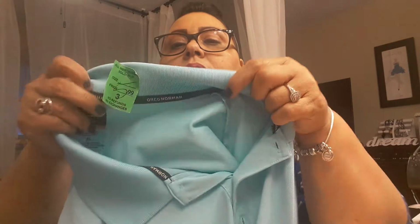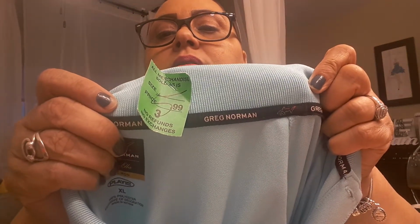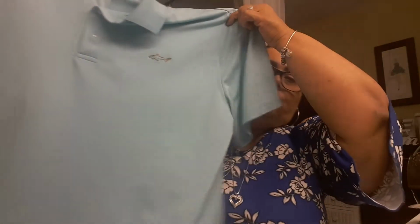These are really pretty. This is from Greg Norman, Fasaella, and I don't know this brand, but that's what it is. And this is an extra large, or is it a large? It's an extra large. It's a really pretty color. I love it. It looks really, really nice on him. And he paid $5.99, half of that. Half of $5.99. So that's about $2.50. Then he also picked up this one here.